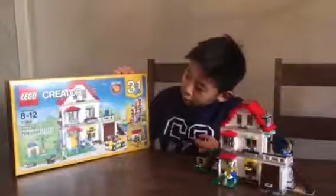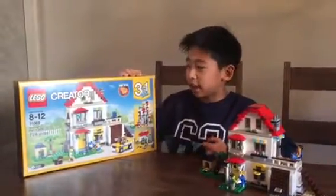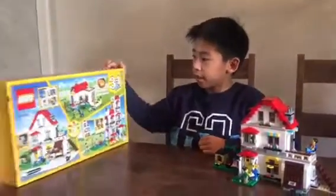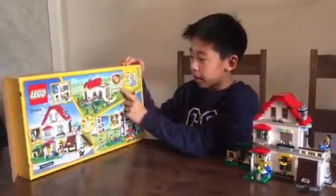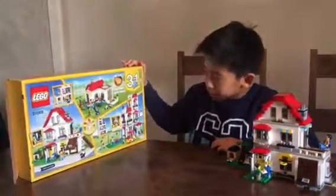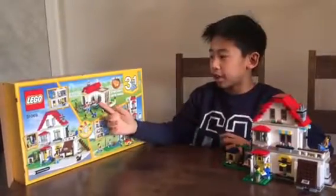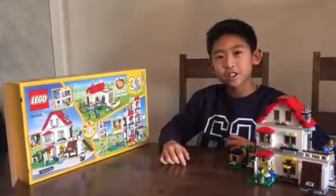As you can see here, this is Lego Creator. It is 728 pieces, and it is ages 8 through 12. And back here, talked about, guys, the light brick, it can light things up, kind of. So it looks like here, they come in different kinds of architecture.